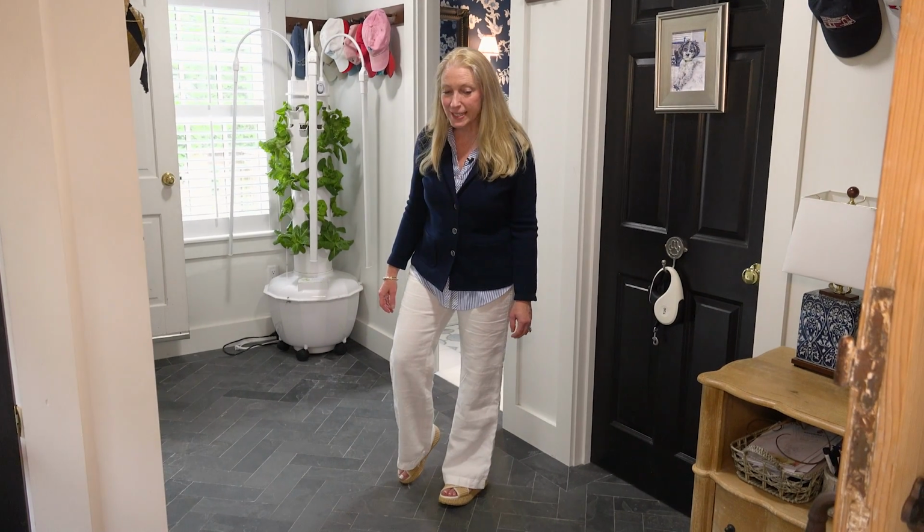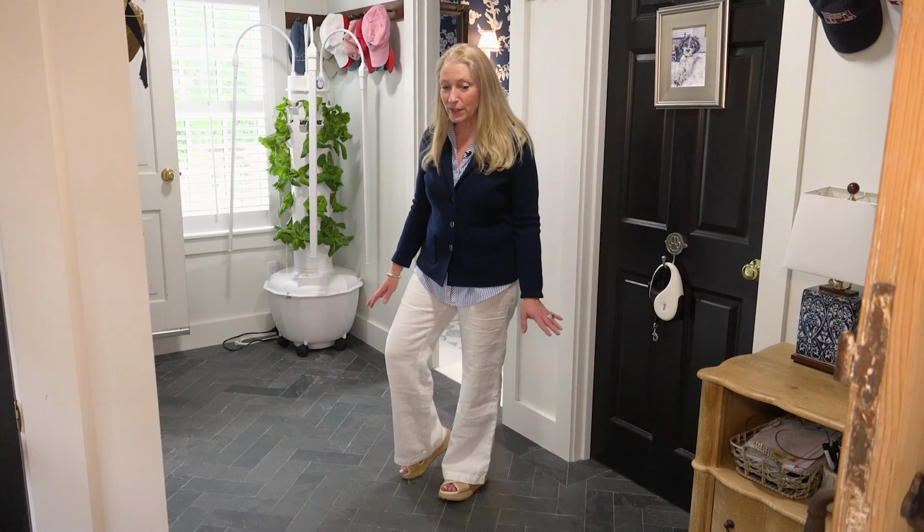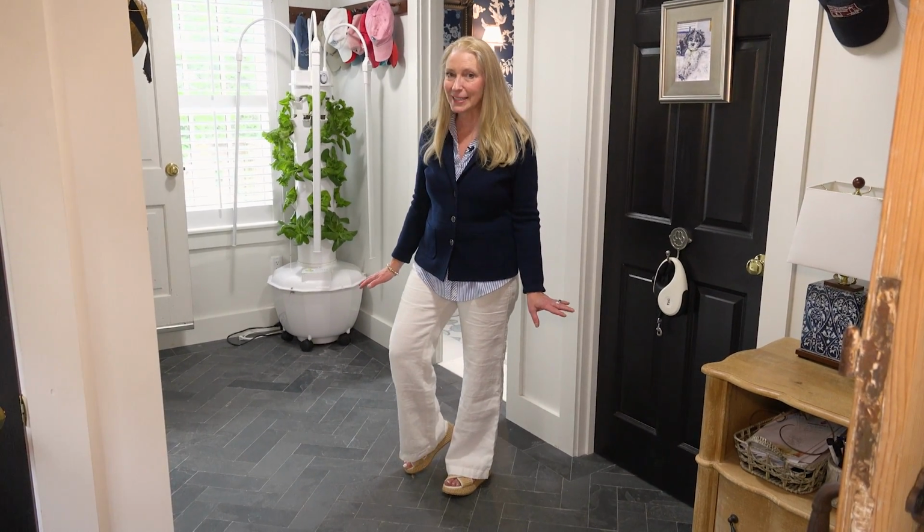The floor is a Brazilian slate, perfect for a mudroom. I got it from Classic Tile and Stone, and I love it in the herringbone. It gives some movement to the room, and I think it looks really good.